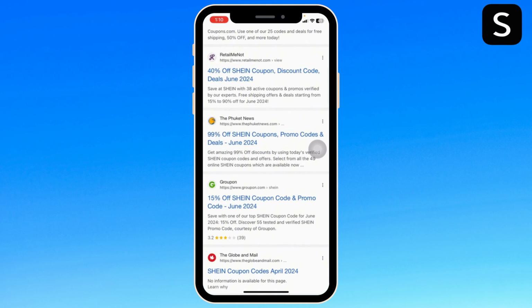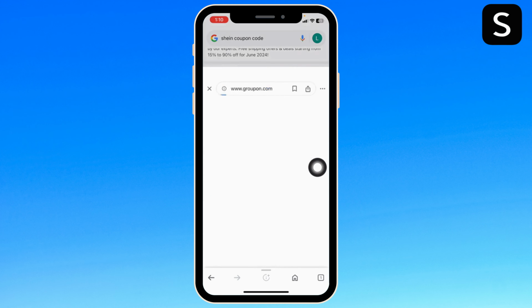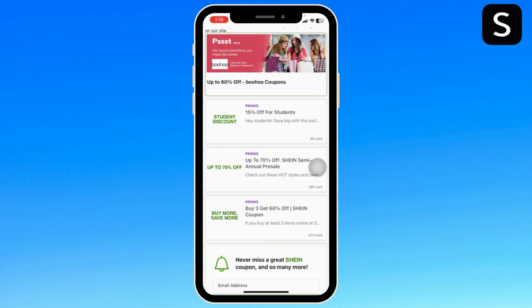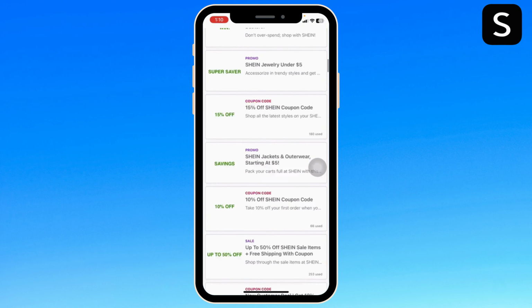Using any of these websites, you can easily get a working coupon code for Shein. So go ahead and open any of these. For instance, I'm gonna open this one, Groupon. Once you're in the website, you're going to find amazing offers and deals for Shein. So you can see that 15% off, 70% off, free shipping, and many more.